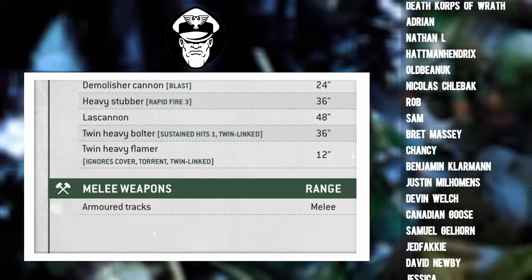Don't forget, any models that are embarked will benefit from any orders that the Stormlord receives because of the way the firing deck works. It counts as being equipped with their weapons. So if you tell it to take aim, basically all those las cannons and heavy bolters and other things that you want to stack in the back, all those Ogryn, they're also going to get the take aim. So it's a really, really good firing deck. It's a really good transport capacity, and it does something unique that you can't get elsewhere.